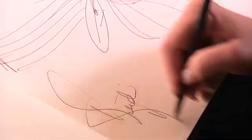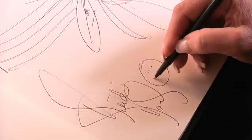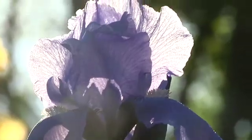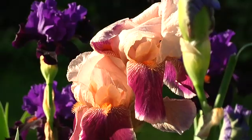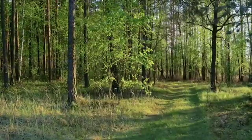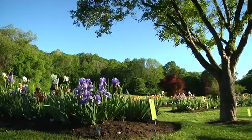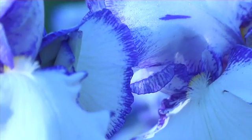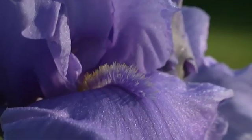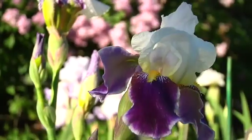The process begins with my sketch. Nature is just tremendous inspiration for me. Flowers and really just looking out into a forest and you'll see all the different shades of green. If you really examine just one particular bloom, you will be amazed at the colors you'll find inside of it.